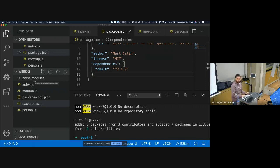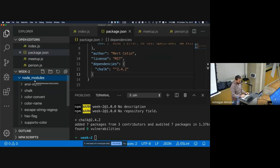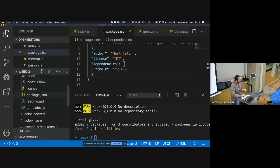I didn't create it. When I click on it, I see several other folders, and it's not a coincidence that there are 7 of them. These are the dependencies. When I install chalk, it is one of them, but 6 other dependencies also came with chalk. Let's see what chalk is. I clicked on chalk, and again, no coincidence, there is another package.json in chalk, because it is a package itself, right?